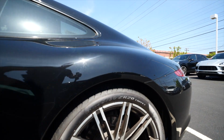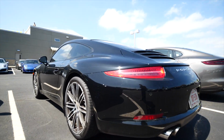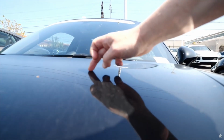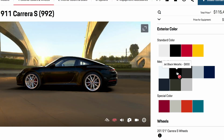I've seen cars with only 2,000 miles on them that have already got scratches and nicks and dings in them. This color is terrible. If you want to buy a black car, spend the $830 and get the jet metallic black. It just seems to hide damage and not gather damage as quickly, and it's a nicer color. It's got a little bit of depth to it.